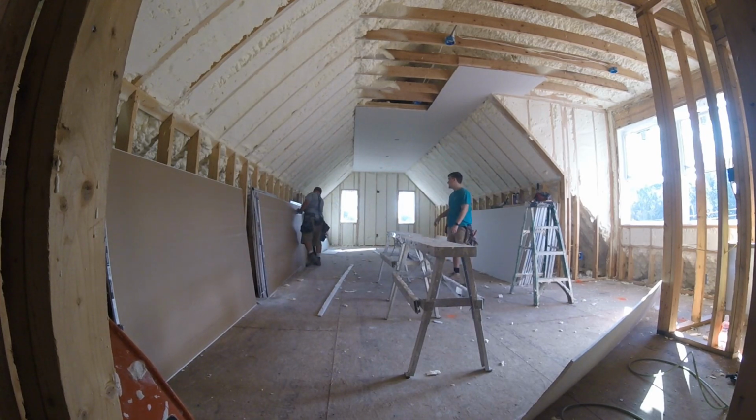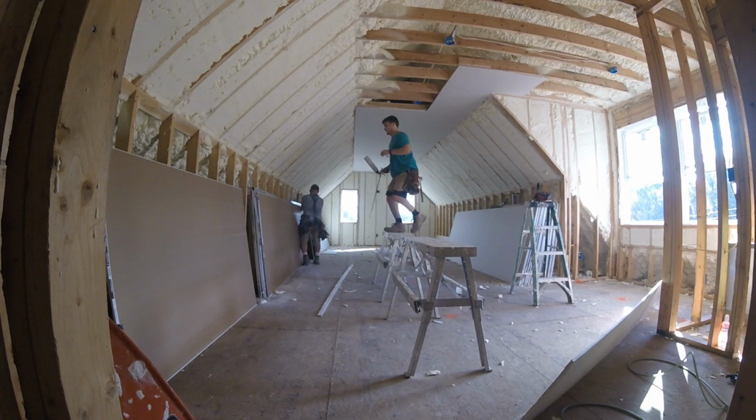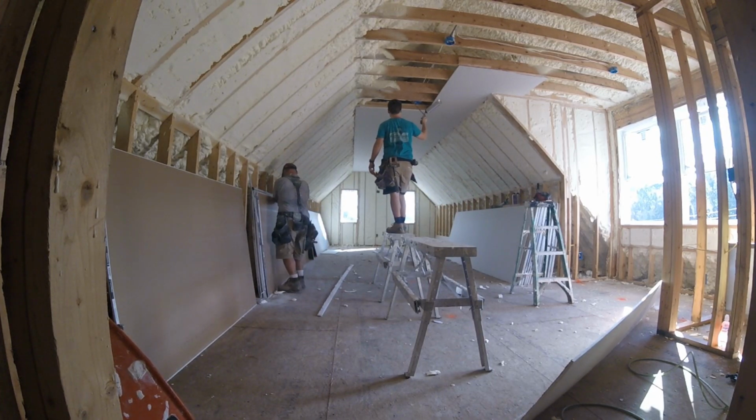Because I figured you guys would ask. Okay, so we have several Airbnbs that are similarly located and sized. So here you can see Brandon putting the glue on.